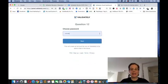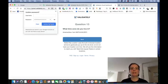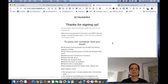And then you want to pick a password in here so you can get into the account. Now, as you're going through these questions and you're answering them, there's another step, and I'm going to get into that in a second. And then you're going to let them detect your location, what time zone you live in. And you can see I'm going to update the password on this. Now it's giving, I do live on the East Coast of the US. It's coming up in the Eastern time. Then you want to agree to their terms. So that's a 14-step sign-up process.